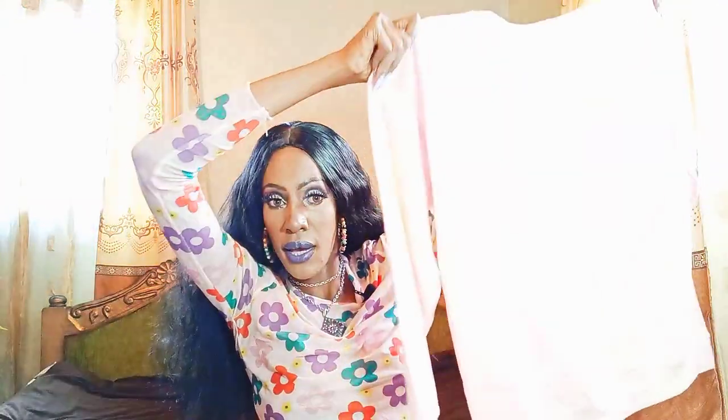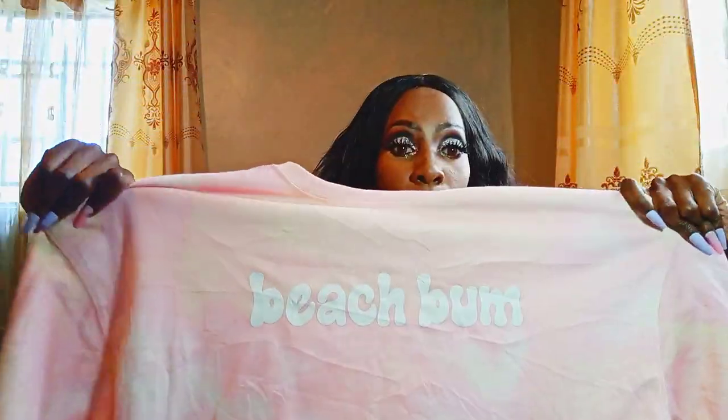But this one next is a sweatshirt. As you can see, it's a tie-dye sweatshirt. It's tie and dye, pink and yellow. I don't know whether the camera is catching it. Yeah, it wrinkled because it was in the Mtumba. But it's pink and yellow, and it just says, what does it say? Beach bum. Yes, it says beach bum.